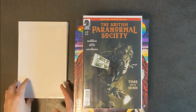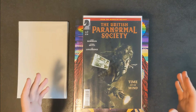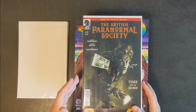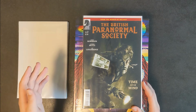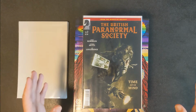British Paranormal Society. So last month when I got the first issue, I was hoping this would be almost a continuation of the Silver Lantern Club because I really love that book. And it kind of is. It's the characters: Bruttenholm's grandfather, I guess, and another member of the British Paranormal Society, and they're traveling together to a town to investigate some weirdness. But they're there for separate cases.